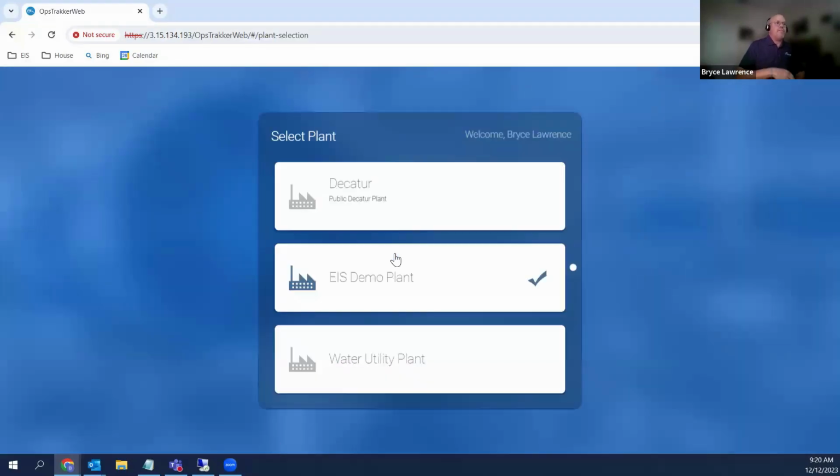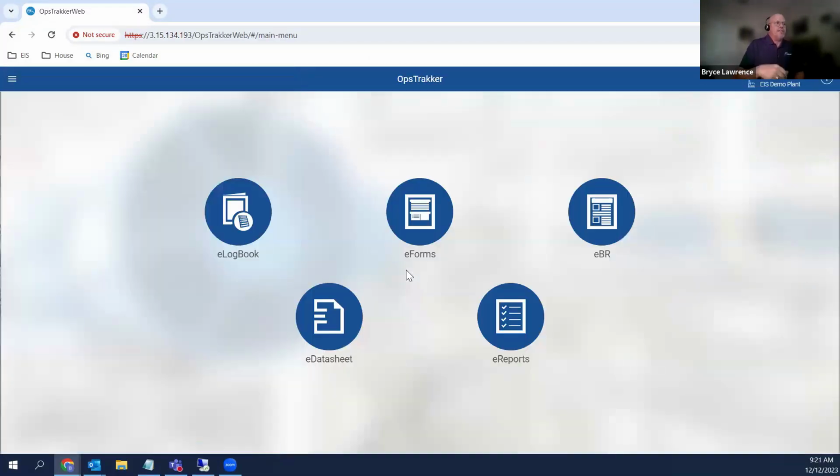So once you log in, this is built to be an enterprise application. eDatasheet will allow you to pick the plant that you're going to connect to. It's not required to pick the plant. If you set a user to only have one single plant, then they'll automatically go to it. But in this case, if you're administrator level or something where you can pick multiple plants, and then once you pick the plant, the user gets access to any of the modules that are installed. So if you only have eDatasheets, that's all you'll see here.